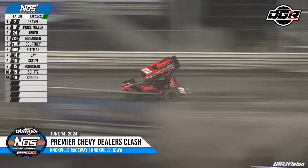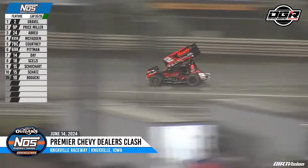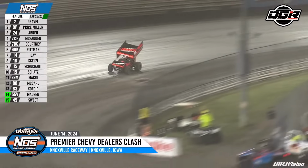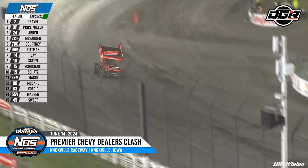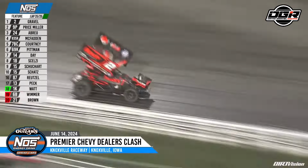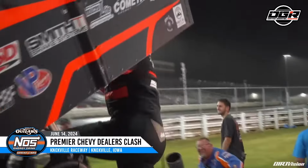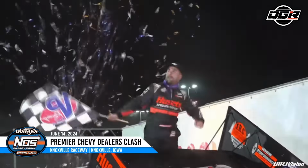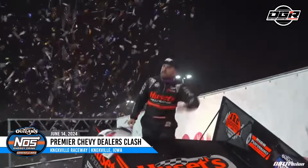David Gravel with a 2-second lead at the midpoint of the back straightaway into turns 3 and 4, and down to the checkered flag for the 9th time in 2024. David Gravel is a World of Outlaws winner. And David Gravel climbing up to celebrate the victory on the opening night of the Premier Chevy Dealers Clash at the Knoxville Raceway. Man, we had a couple lucky restarts there.